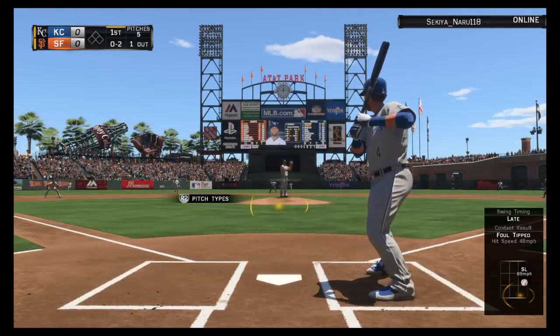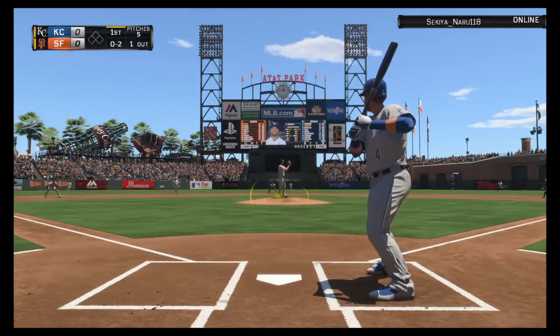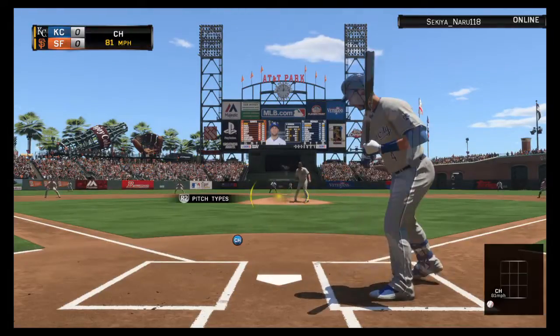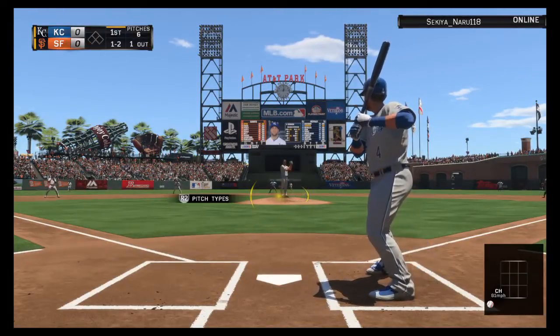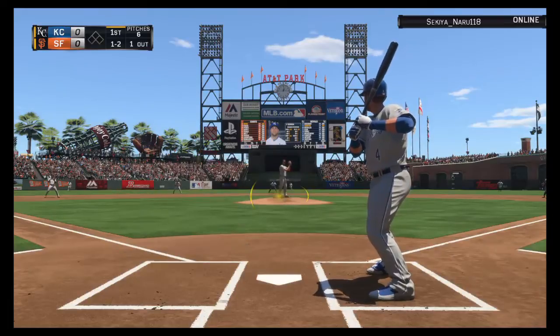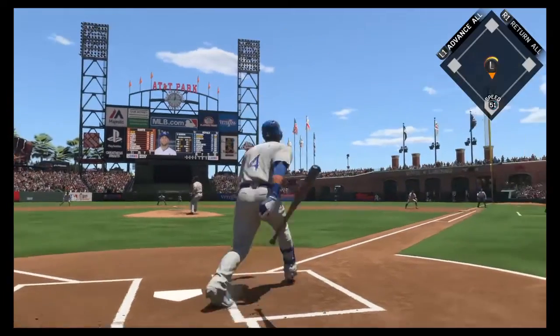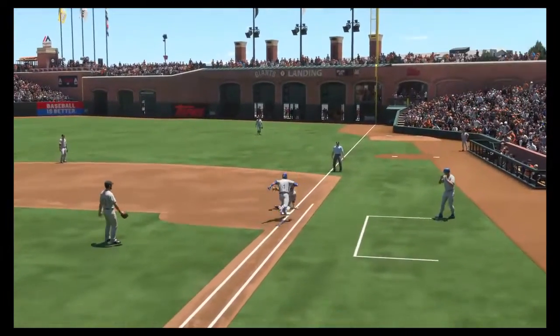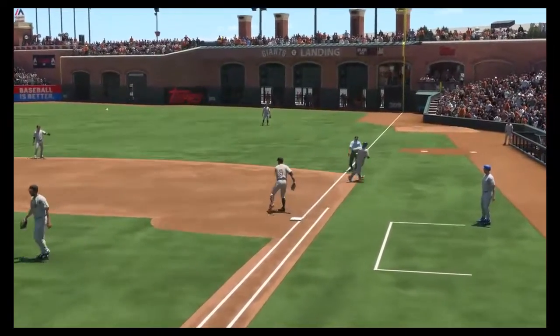Bases are empty, one man out. Down and away, it's a ball and two strikes. Count is 1-2. Hit on the ground down the first baseline. Backhanded. The tag, and he is out.